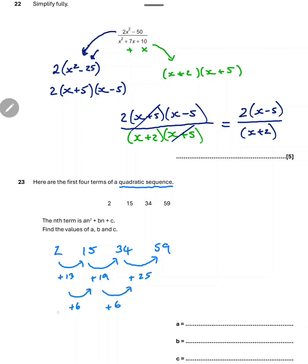The minute I've got this second difference, we must remember to half it and put it in front of n squared. We got a mark for just working through that process and writing 3n squared. Now n squared is your square numbers 1, 4, 9, 16. So 3n squared is those tripled. 1 times 3 is 3. 4 times 3 is 12. 9 times 3 is 27. I'm going to stop there. There's no need to go any further.